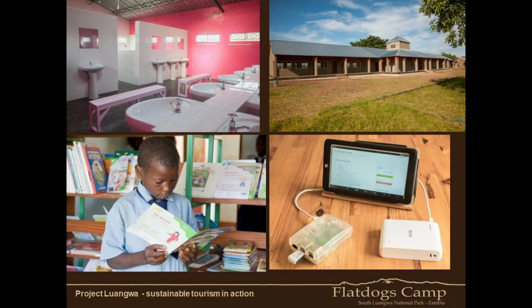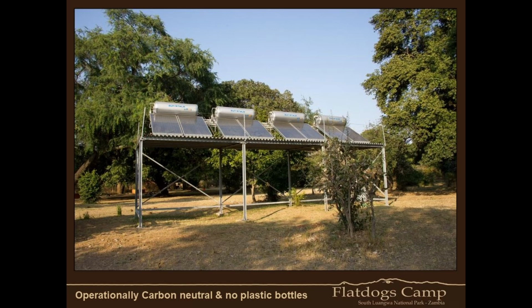Jess has put together a great sustainable package where when you come to Flatdogs, a larger proportion of your fees goes to these activities, but you get to, correct me if I'm wrong, Jess, but I think you get to go out on a research drive with the Zambian Carnivore Programme, or you might be able to if they're doing one. You get to go to the Conservation South Luangwa base and see the scouts and talk to them about picking up snares and what they do in the areas.